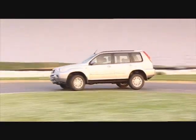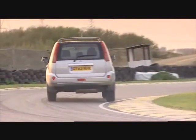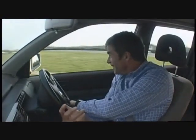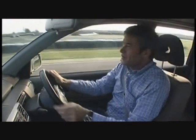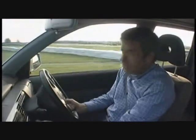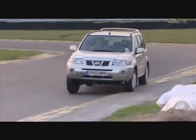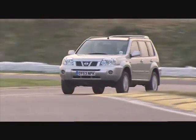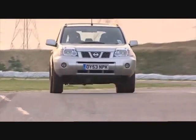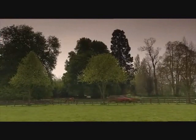It's definitely got more understeer straight away than the little neat and tidy RAV4. But, and here's the difference, with the Nissan, I can flick this little switch, and I'm now in four-wheel drive. Got more traction, and it's actually handling more neutrally. But again, no real worry about rolling. These smaller off-roaders certainly feel much more car-like. Pretty impressive. Next up, it's the Honda.